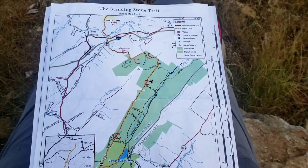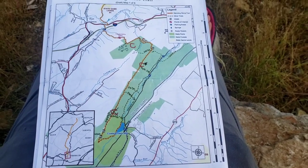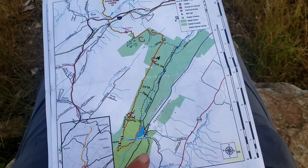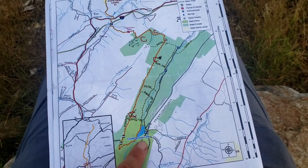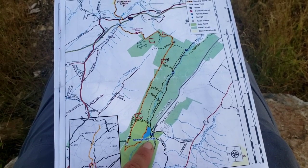Before I get going, since I haven't done a proper update yet, I'll fill in all the stuff that happened and a little bit of what's coming up. This is map number 1 of the set of 9 maps that you can download from the Standing Stone Trail website. And so day 1, I started at Cowan's Gap State Park. That morning I had hiked in 5 miles along the Tuscarora Trail.